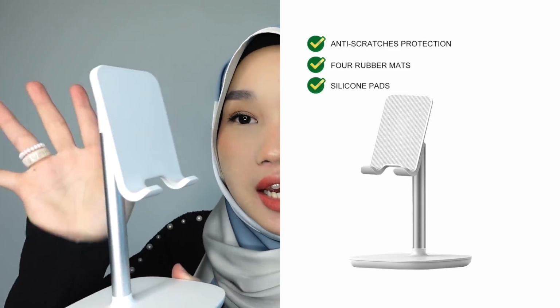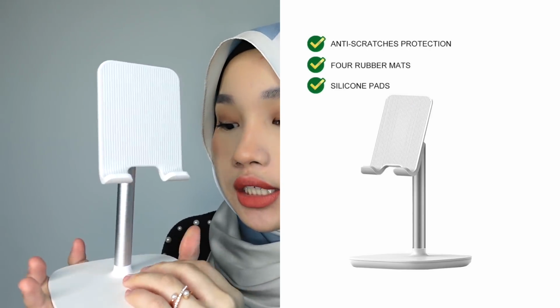So yeah. Next, I got this phone / iPad stand. And this one is very, very good quality. The cheaper ones that I found on Shopee, right? A lot of the reviews say that the quality is not really good, and senang patah. Yang ni very, very sturdy.